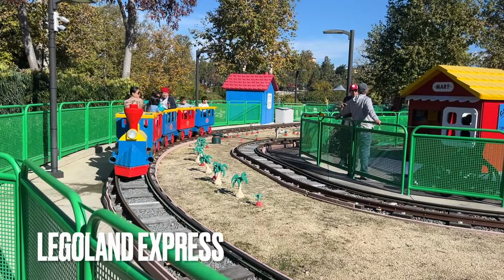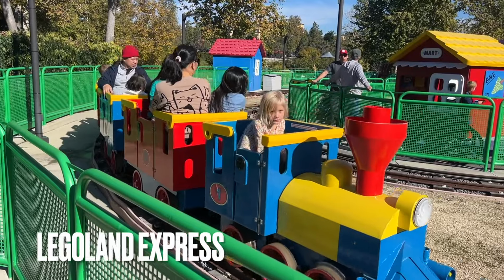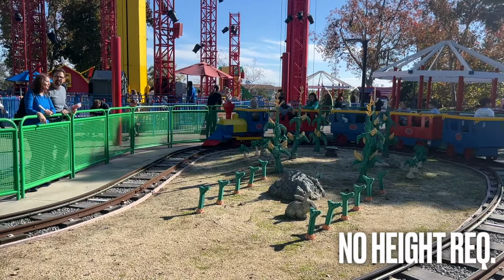Right next door is the LEGOLAND Express. This small train ride is really meant only for the littlest of kids, though I've ridden it a few times myself. Come and enjoy it if you like. There's no height requirement for this ride when children are accompanied by an adult.